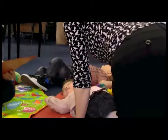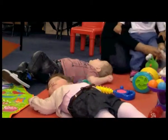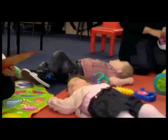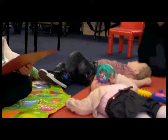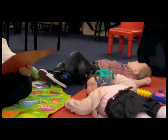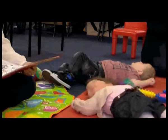As well as individual attention, children and parents benefit from being part of a group. Finlay and Erin are lying close together on a mat on the floor. Other toddlers and parents are playing and chatting nearby. Erin is holding a ball rattle. She lifts it up and down and it makes a noise.